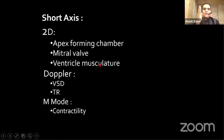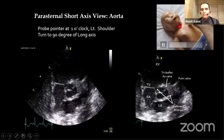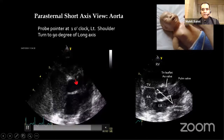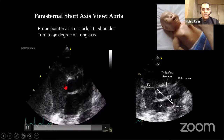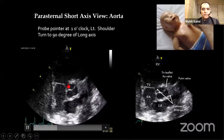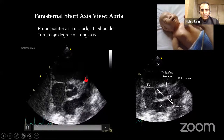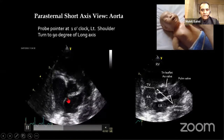This is nothing but cutting the heart cross-sectionally. So you will see that the pointer is being rotated at the same point. The probe is being rotated from 11 o'clock to 1 o'clock position. Probe orientation marker is up there and you start seeing the heart in cross section. So this is the first basal cross section of the heart at the level of the base of the aorta. This view we call the Mercedes-Benz sign view. You see these 3 spokes of the aortic valve. This is your RA, this is your pulmonary artery, this is RV, pulmonary artery, this is your RA, interatrial septum, and this is your LA.